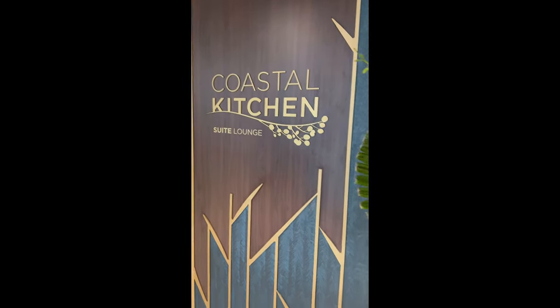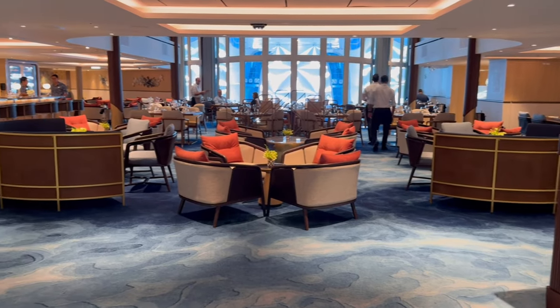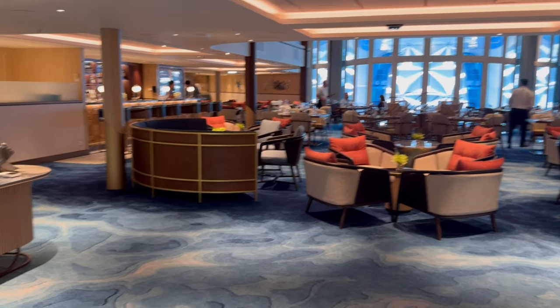And here's a quick sneak peek of Coastal Kitchen, which is the suite's only lounge and restaurant. So if you stay in a suite, this is your lounge.